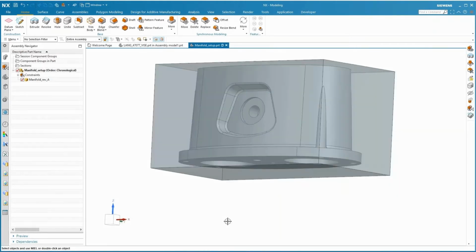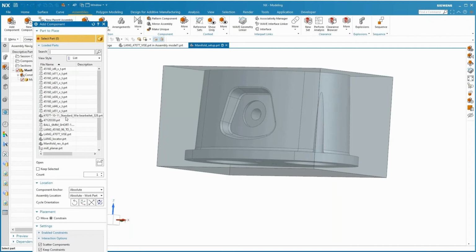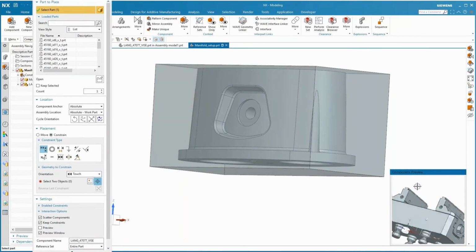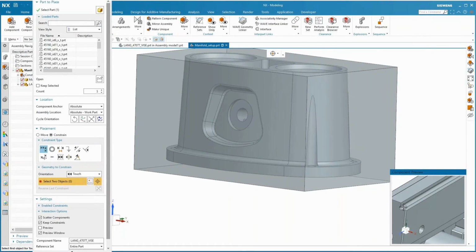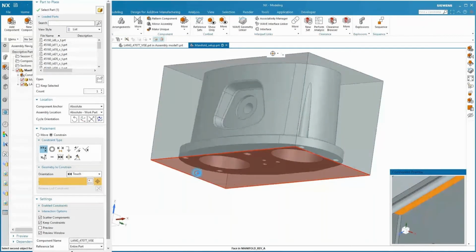The long vise that I'm going to use comes out of a library. It's one I use frequently in projects. And I'm going to display it here in a preview window. This often makes it easier to choose the faces that relate the vise to the component. So here I can choose the bottom of my billet.